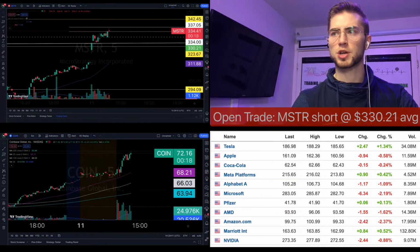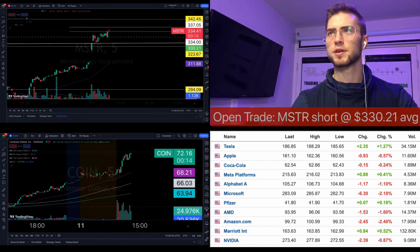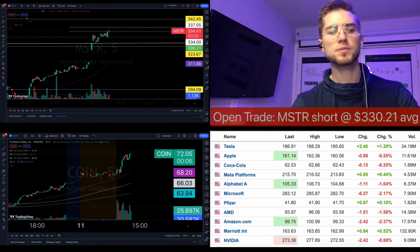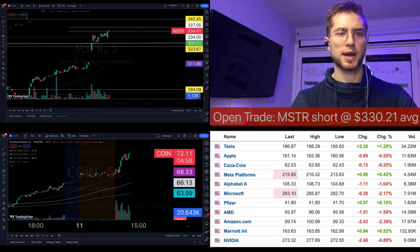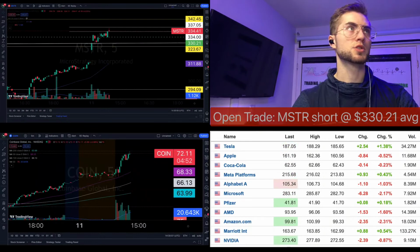Spiders are trying to push up again. The dollar's trying to bounce, but it's still very, very weak. Apple's had a nice bounce off the lows. Alright, so MSTR negated that 10-minute topping tail. So that's a short-term negative for this short trade.